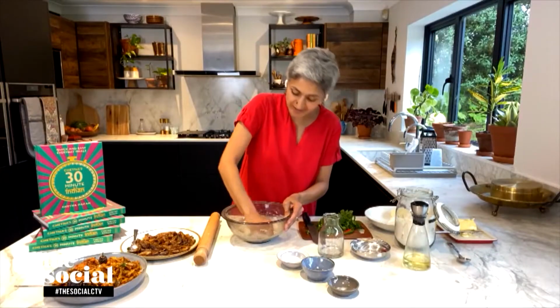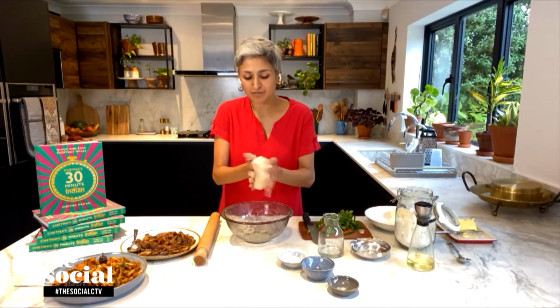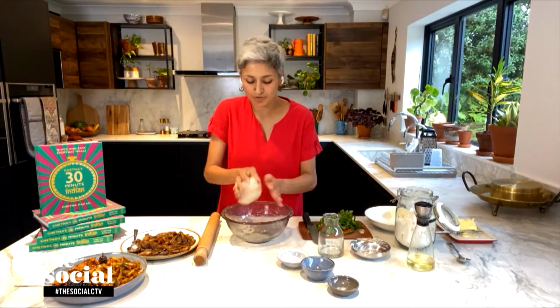Unlike bread, where you really have to give that elbow grease, or you have to have a stand mixer. Yeah, that was so fast. I've just taken a little bit of oil, and I'm just rubbing it on the dough, and that is it. So I will let it rest and let the baking powder and yogurt do its thing.